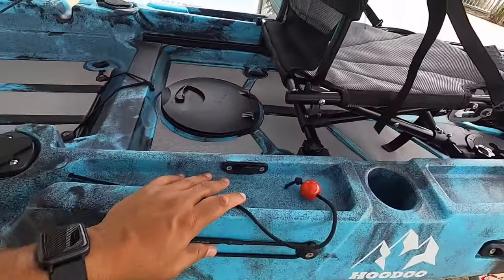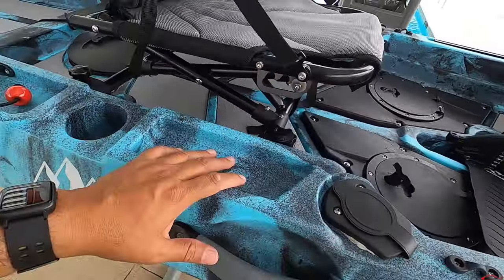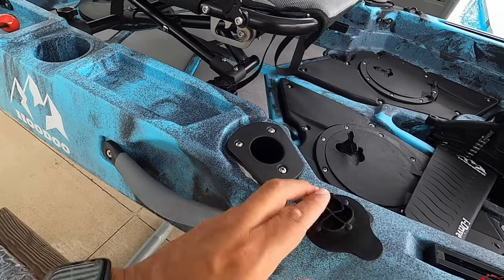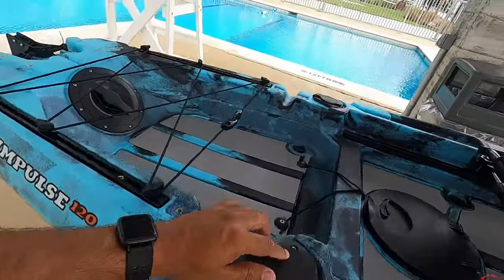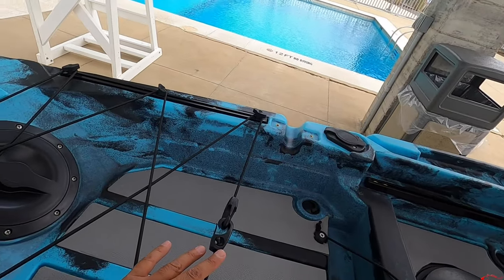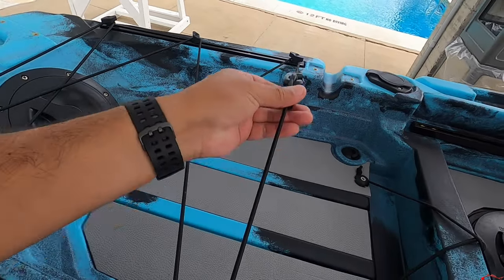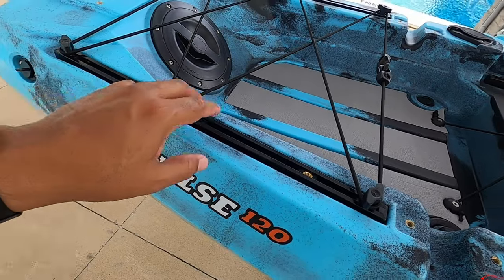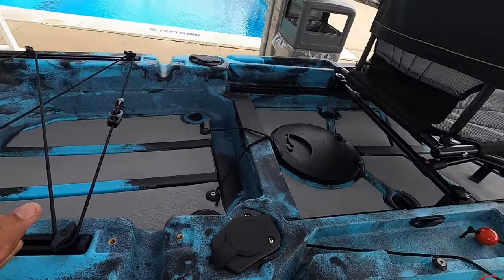We have great compartments on the side, a drink holder, compartments where we can store stuff, and flush rod mounts on each side. On the back here is a nice big area where you can put your crate, your kayak cooler, anything you need. There's a nice bungee right here as well, and an additional track system. I would put my 360 light here, even a GoPro mount.